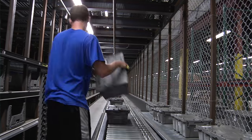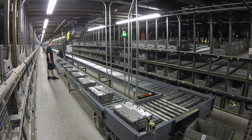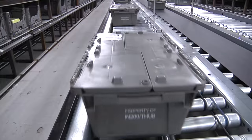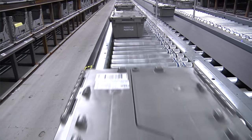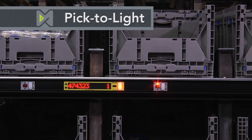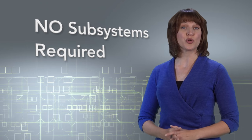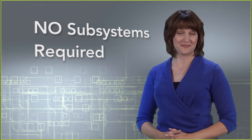Order induction starts on level one, and the order data is passed along with the tote as it travels along the conveyor through the modules. Only when an order arrives at a fill location where there are active picks, a device illuminates the proper pick-to-light module with the appropriate quantities. The entire process and equipment are controlled without any subsystems.